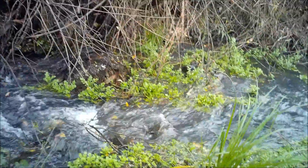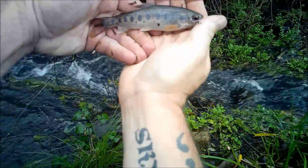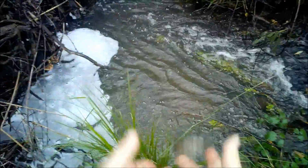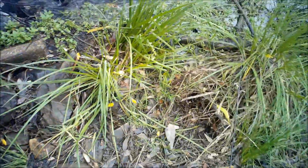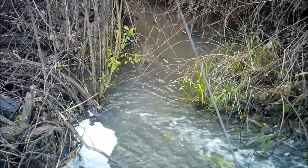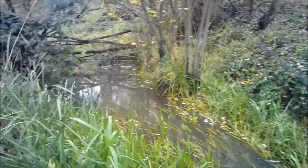Have a look at this. Look at the size of that little rainbow trout. Similar size and shape to the last one. Got that big fat pot belly. What a great sign. This creek is tiny. It's not stocked. And these trout are naturally recruiting.